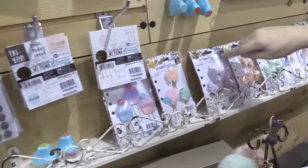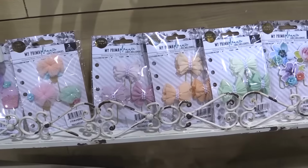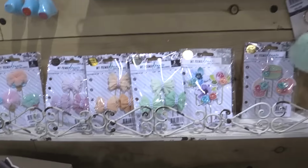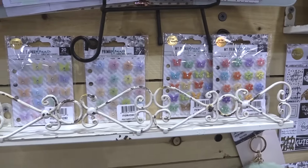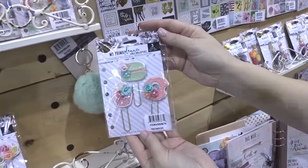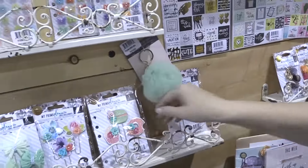And then look at these clips. We've gotten a lot of really good feedback for these clips. People love them. And then up above, there are little flowers and butterflies. And of course, oh, I think this one's my favorite. Can I just point that out? A lot of people love this one. Super cute. Very fun, glimmery.